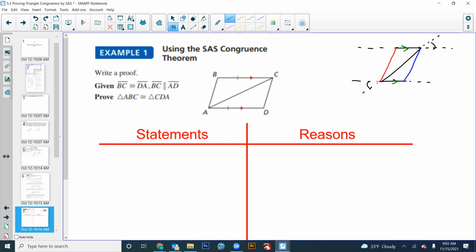What about corresponding? Corresponding was like here and here. Oh, wait, corresponding. One of them was on the exterior, wasn't it? It's out. What about same side interior or consecutive interior? Wait a minute. Do you see that angle right there? This picture stops. It doesn't keep going out here, does it? Are you seeing it? Consecutive interior would be here and here. Do you agree?